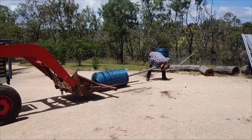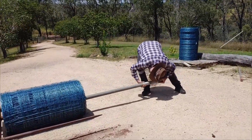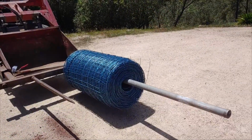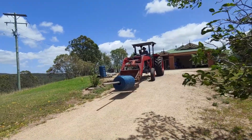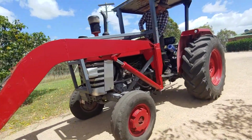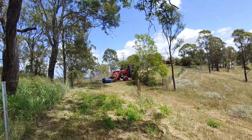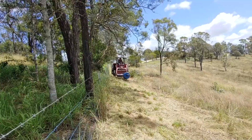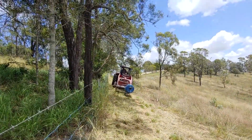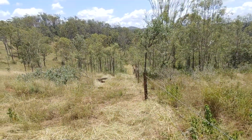But last time we rolled this out on the spike, it didn't roll very well, so we're just putting this round steel post on it. Hopefully that'll help it roll better. And the theory is the fencing will roll down the hill that way.